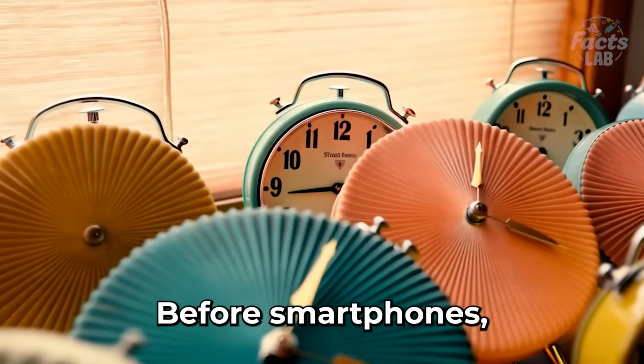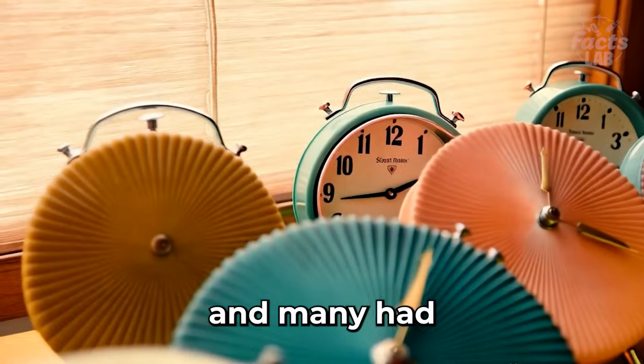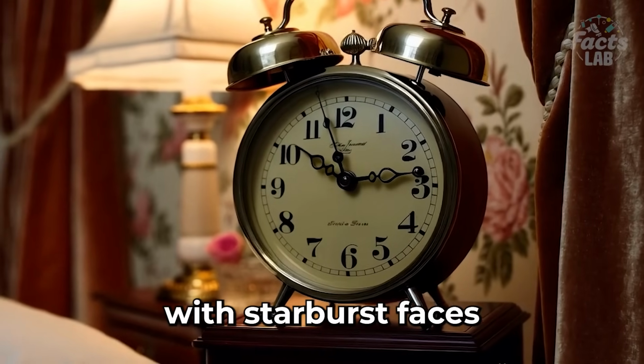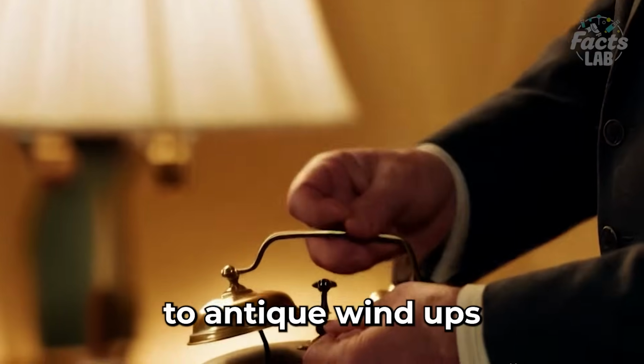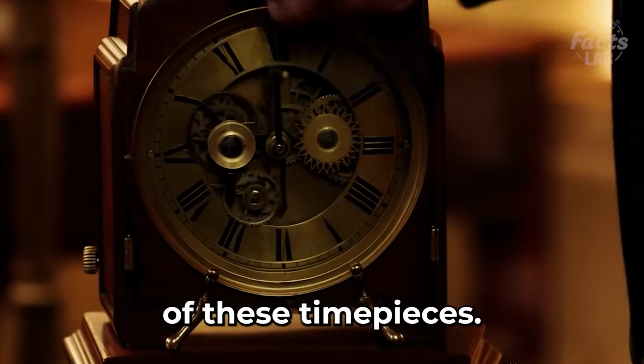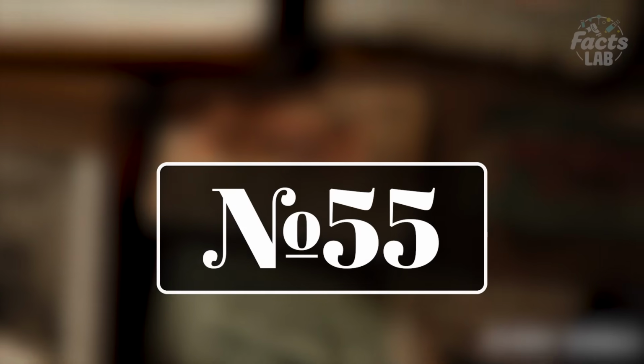Before smartphones, alarm clocks were essential, and many had quirky designs. From mid-century modern clocks with starburst faces to antique wind-ups with bells on top, collectors are drawn to the functional art of these timepieces.